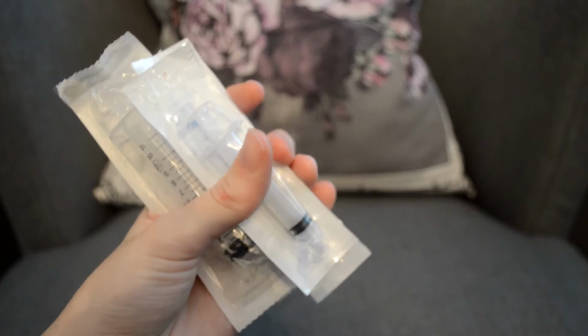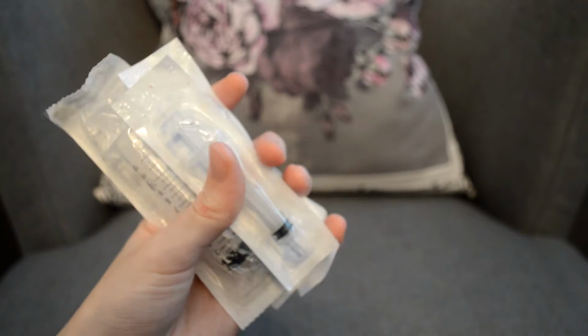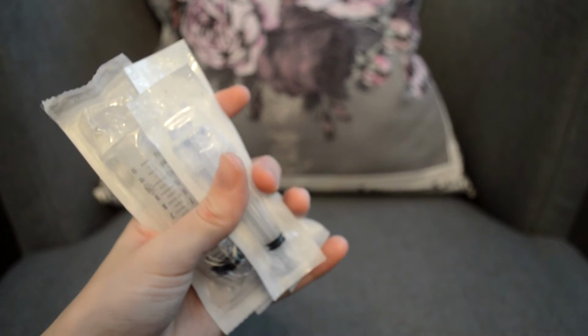I think these are a must-have for every pet owner, whether you've got a cat or a dog or a hamster, as these are so useful. If your pet needs to take medication, these are really useful and come in real handy.